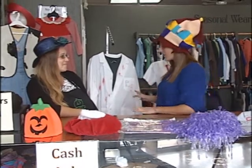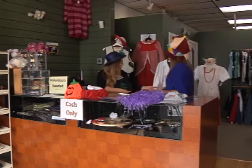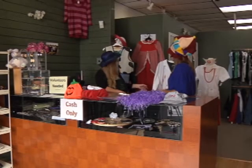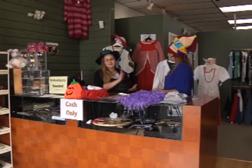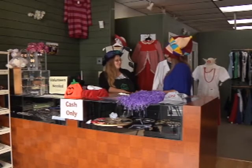Because I understand this morning as you're putting together some of our costumes, that some of them were already spoken for. People are coming right after the show to come and get them. Yes, they are. The nurse will be gone. The doctor will be gone. I think the stewardess, we have a stewardess as well. She'll be out of here. So I'm sure the naughty school girl will go quick as well.